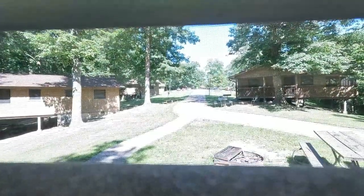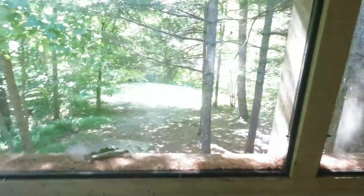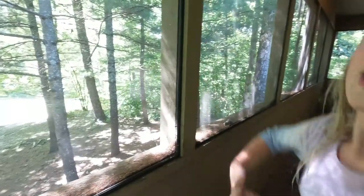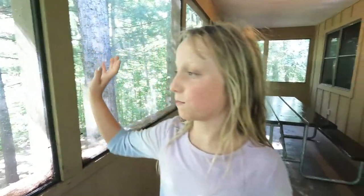Voila, three beds and a perfect view. Now, the most exciting part. Voila! The sliding door goes to an outside part of our cabin where you can see nature and the very good opening of grass. And we can let the dogs off of the leash there. Maybe. And we can watch them.